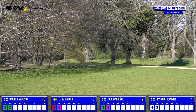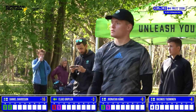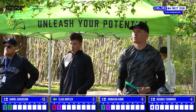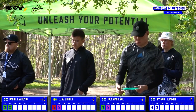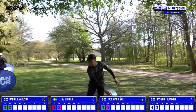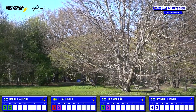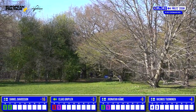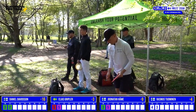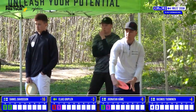This is a little bit more the conservative option from Daniel, going with the forehand straight down the gap. If I'm not mistaken, this is the longest par 4 on the course. I think I can confirm that. And it's also one of the more open par fours. You just have the beginning of the hole a bit in the woods. You really need to take one of the two gaps, and after that it's open.